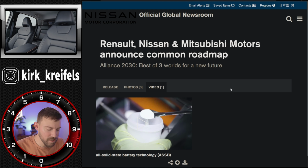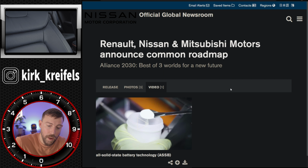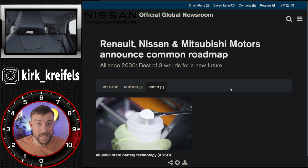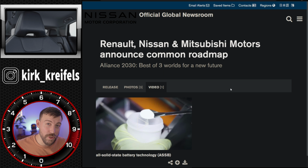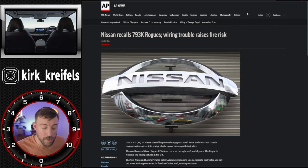So do you think we'll see all solid state battery electric vehicles from this alliance, the Mitsubishi, Renault, Nissan alliance, by mid 2028? But time will tell. That is just so far away. It's hard for me to conceive 5+ years from now, really. Anyways, a lot's going to change in the next 5 years, and we're going to keep moving.